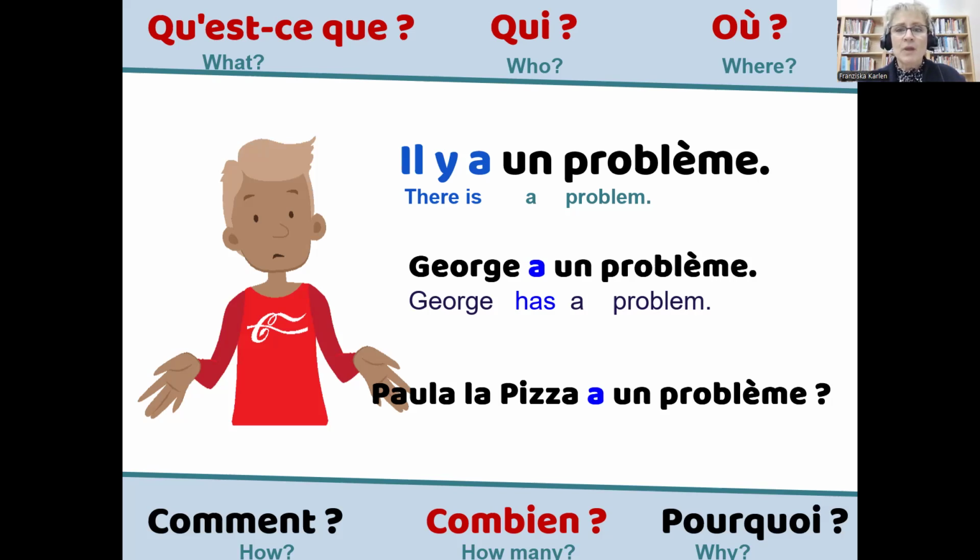Où est le dragon? Combien de dragons? How many dragons does she have? And so on and so on. So you go on with asking these circling questions with qu'est-ce que, qui, où, et combien. You're interviewing students, and they're giving full sentence responses.